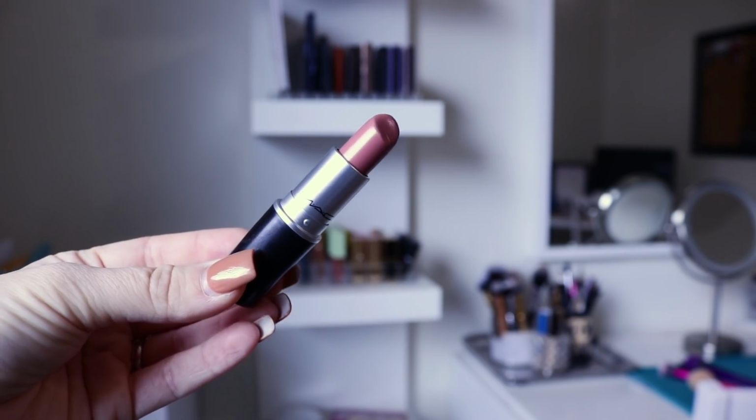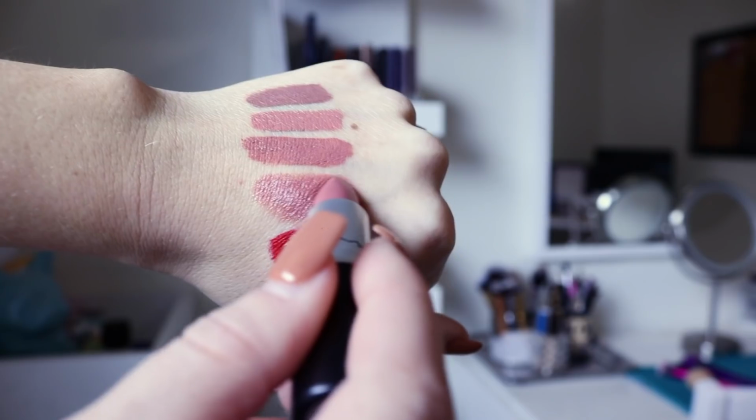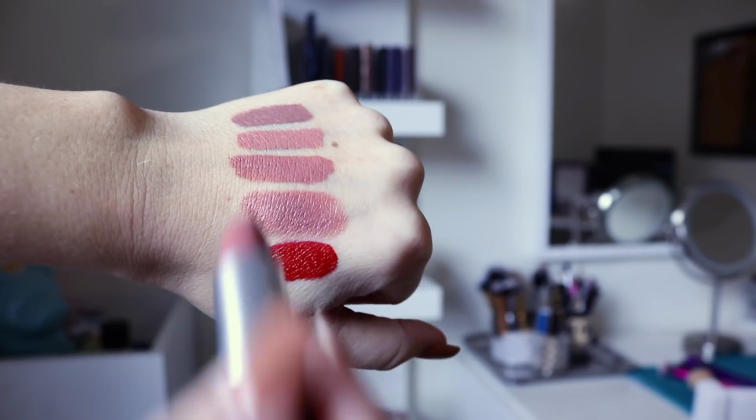Then moving into lips, I did have a bullet lipstick by MAC Cosmetics in my project pan for 2018. It is this one right here in the shade Modesty. I love this shade. It is beautiful. It's just like a perfect everyday go-to shade. So this is my favorite MAC lipstick for sure, favorite lipstick in general for sure. This is like a go-to for me, throw in the bag and go.